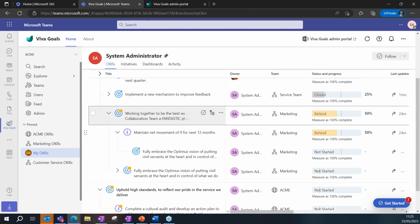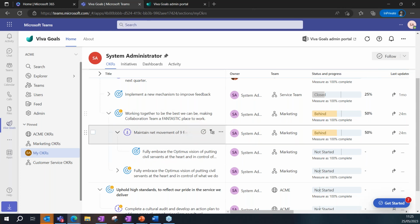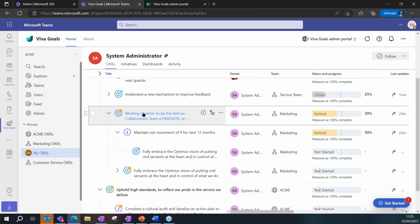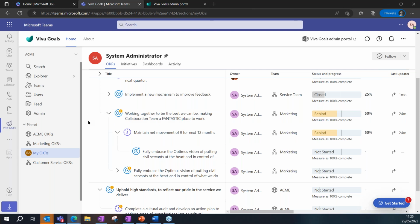So if you've got this annual thing that you're working on, you can create key results and child objectives and initiatives that are quarterly, and you can track those quarterly. So then over the year, you're seeing how they're all kind of fitting together to this objective.